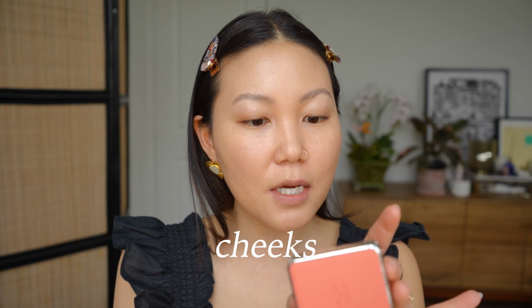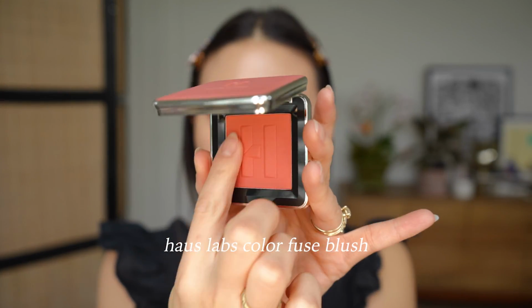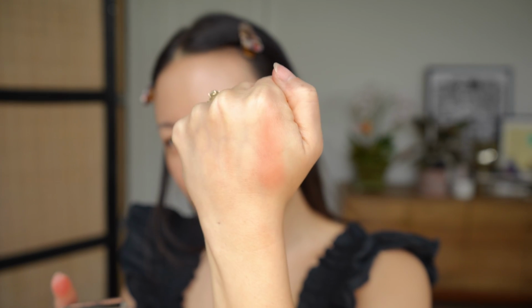And I'm gonna go into the Haus Labs blush. What shade is this? French Rosette. Let me swatch it for you. I kind of liked the mix of tones in here. Like, it's rosy and it seems like a neutral rose, but there's a slight peachiness to it too, like a slight brightness. And I thought that would be really pretty for spring and summer.